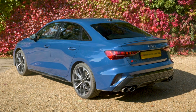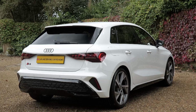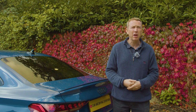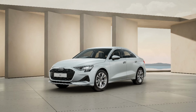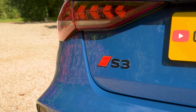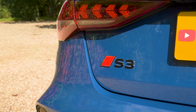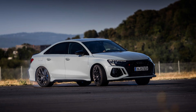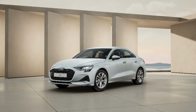Expect a premium of £565 over the A3 Sportback hatch, which at the time of filming in autumn 2024 meant prices starting from just under £30,000 with a choice of 3 trim levels: Sport, S-Line and Black Edition. As for the sportier variants, well, you'll need around £48,000 for this S3 Saloon and around £61,000 for the top RS3 Saloon.